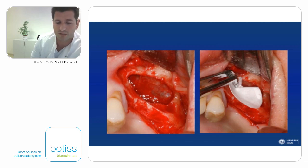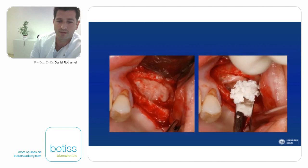We know that when we put a lot of granules in there, sometimes we don't even realize that we have a perforation. So one technique would be to place a membrane so that we have a tent defect, and it's much easier to place the material underneath this membrane and to make sure that there's no dislocation of the material into the sinus cavity, causing some inflammations or complications.